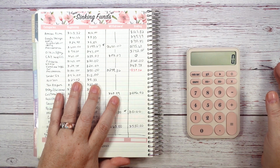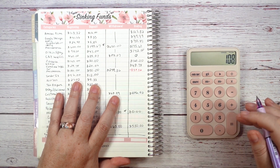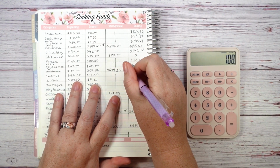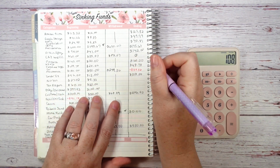Okay, Xander identity theft, that's $96 I have in there. I had $12 a month for that. I think it's $145 a year. I usually borrow $1 from somewhere else in here and pay that. So I have $108. It's easy.